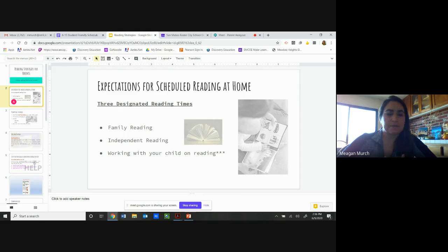The next scheduled reading time would be working with your child on reading. So I don't necessarily want to say teaching your child how to read because that might be a little daunting to think about, but just when you are sitting with them and you are trying to help them work through a challenging book. And I think that all of these times need to be stated to your child so they have an understanding of what time it is. So even just being so blatant to say, okay, now it's family reading time. Now you're going to do independent reading. And now I'm going to help you. We're going to work together. The reason there's some stars next to working with your child on reading is because that's what our focus is going to be.